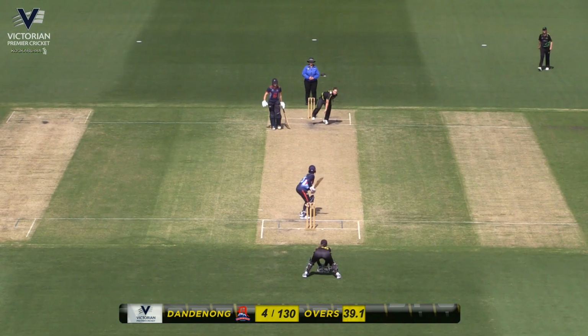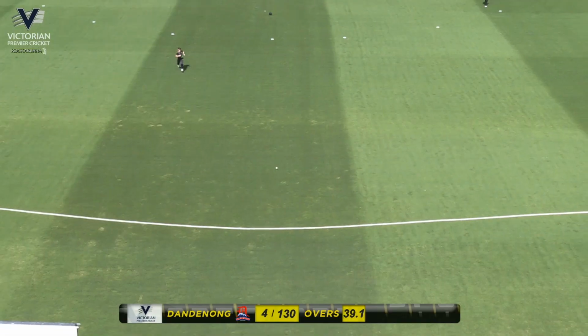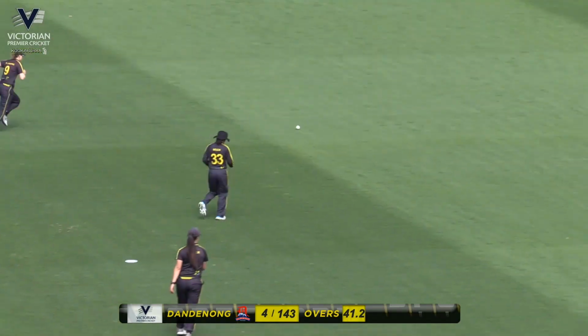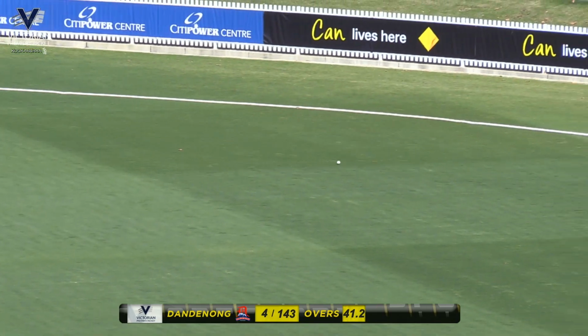Oh, got it. Edge. That's going to go for four. Again goes through cover. And that's a beautiful shot. That's her 50.